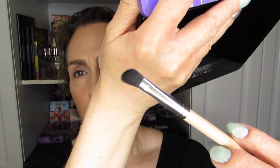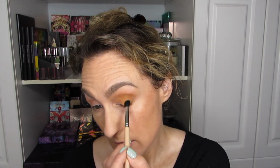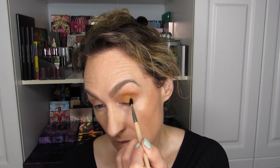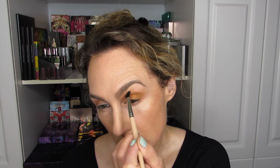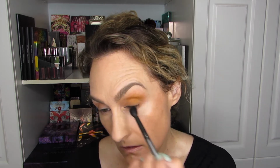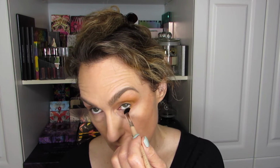So I'm going to just take my angled brush and put a little bit more of that mustard color on the outer lid so that I have something to blend with the black, so that the black doesn't just overpower everything. Let's put a little bit more on. And since I used this brush already, I'll do the outer lower lash line. Outer lower lid, really.